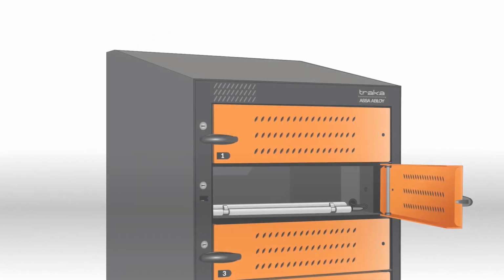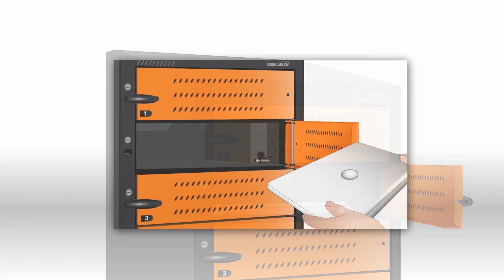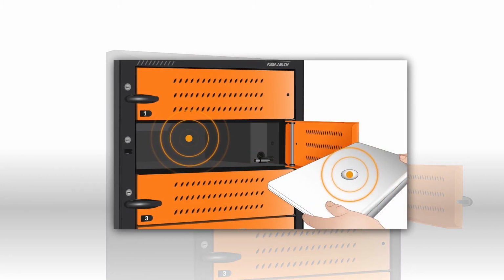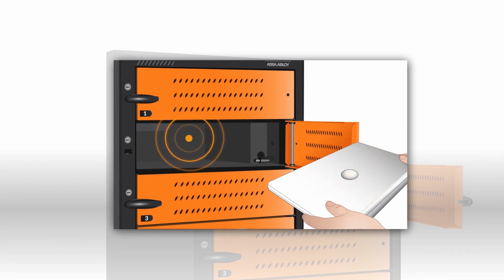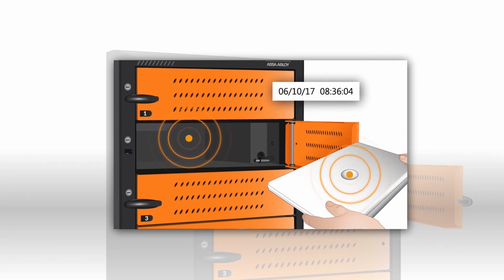Traka solutions can provide assured asset provision. With the use of RFID technology, the system can detect the presence or absence of an asset within a locker compartment and doesn't just account for the door being opened and closed. Once the device is removed from the locker, the unique RFID tag can no longer be read, and the device is recorded as being out of the system. A time and date stamp is recorded for that transaction, making the user accountable and the actions auditable.